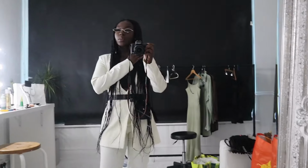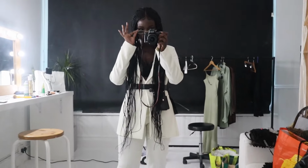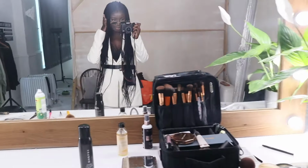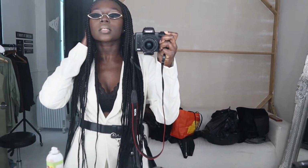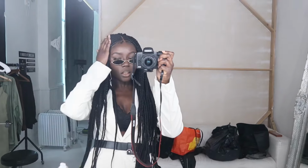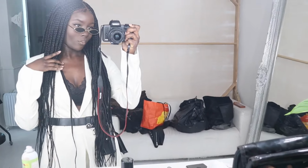So we got outfit number two, homies. This is what we're looking like, top to toe. Okay, so yeah, this is look number two, guys. This is the second braided wig. Super cute. Yeah, I'm feeling it. This is super cute.